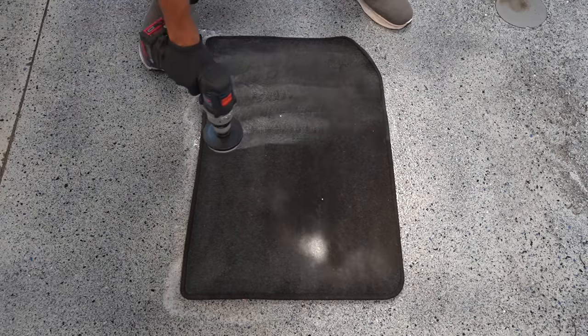All right guys, and 12 very long hours later, the Civic has been completely transformed and it's looking incredible.